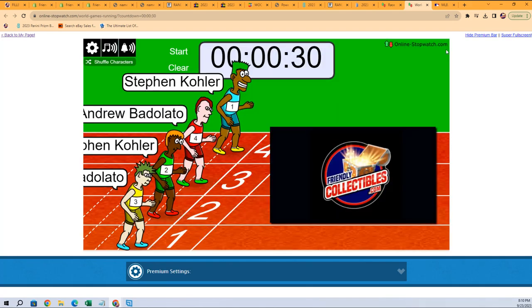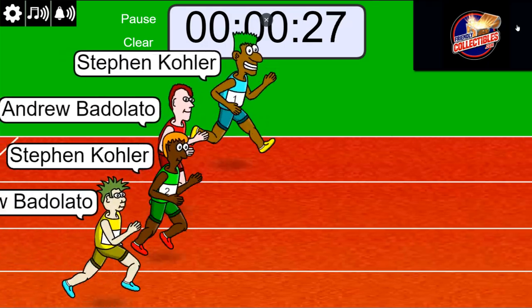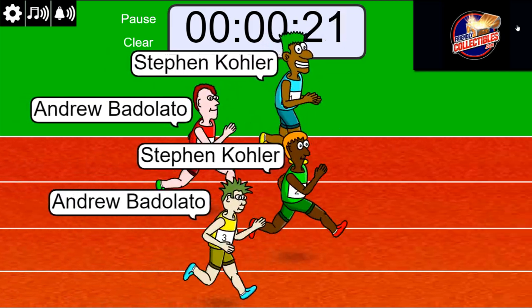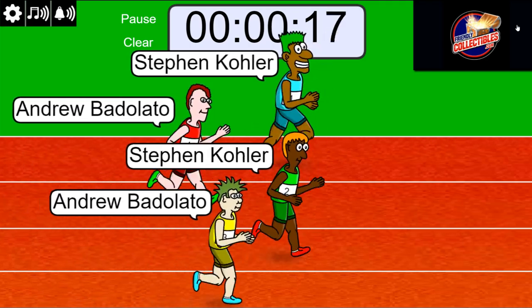Lucky number seven on your mark. Get set. Go. Home. The last pop art poster was a Voltron. Thundercats.